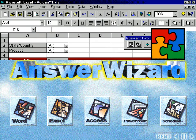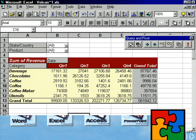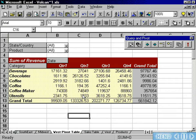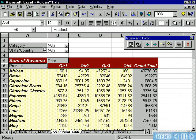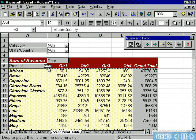Okay, so maybe you're one of those 1-2-3 joggies. You're going to love the pivot tables in Microsoft Excel. You'll be able to set them up with the help of the wizard. And then you can manipulate them to your heart's content. And it's not only the power, it's the ease with which you can employ that power.